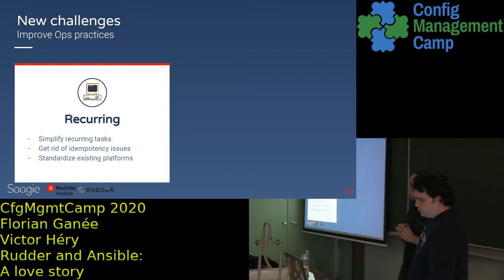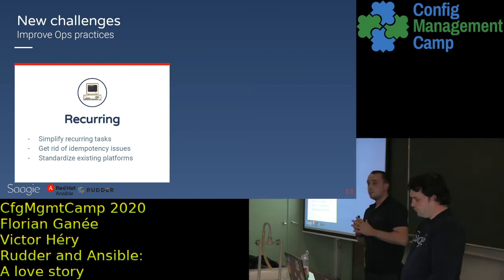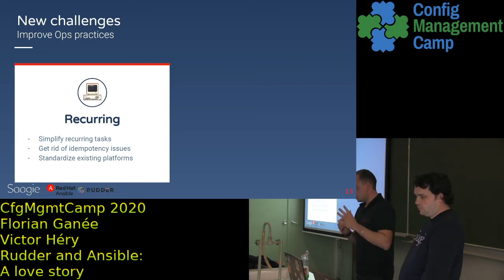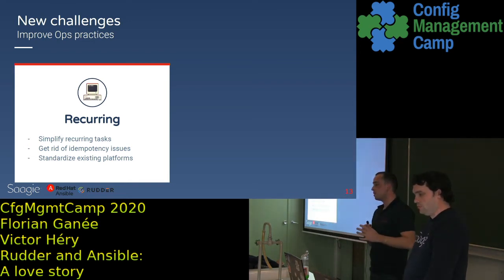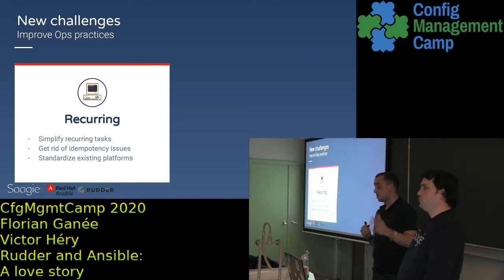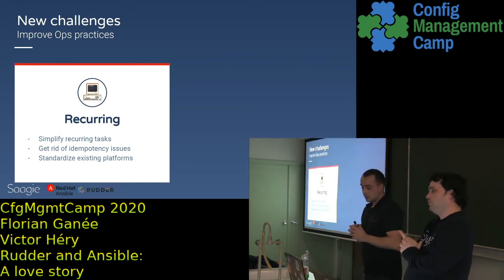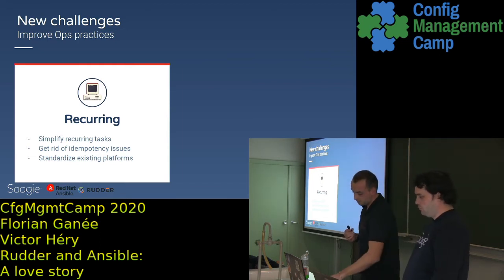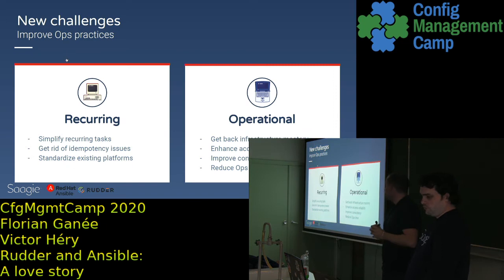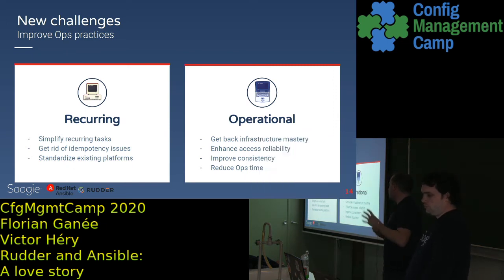The second point is to get rid of important issues. Before the SRE team arrived, we had a lot of modifications that had been done manually on the servers. It was a real pain. And we needed to standardize all the existing platforms because for two different clients with the same version, the configuration was not strictly the same, and it was really hard to manage for a little team of a project.